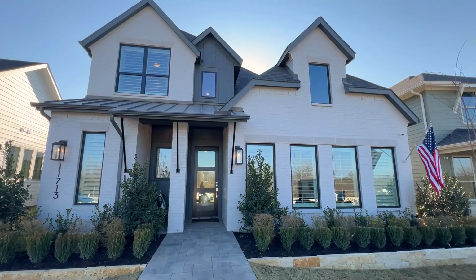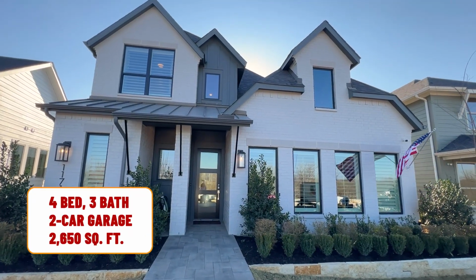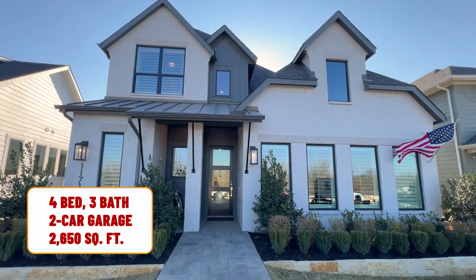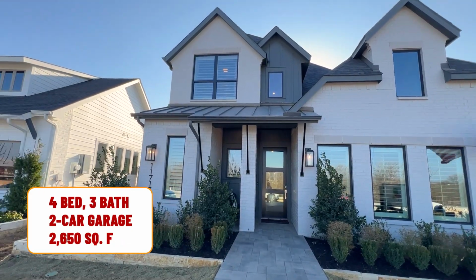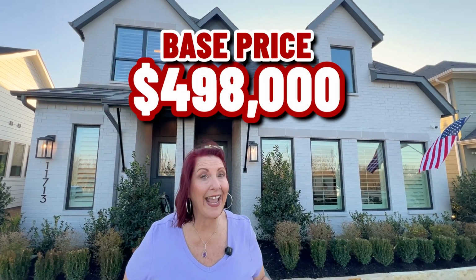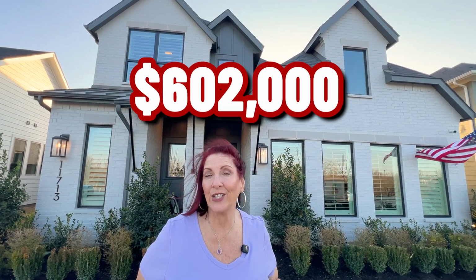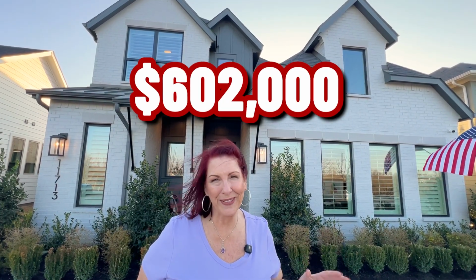Thanks. This is a 4-bedroom, 3-bath, 2-car garage home. This home is normally 2,486 square feet, but because they added the media room, it is 2,650 square feet. The base price to build this home starts at $498,000, and you get all those incentives I told you about. But they have one coming up as an inventory home, and it has a lot of upgrades in it, and that price is $602,000. So let's walk through this model.